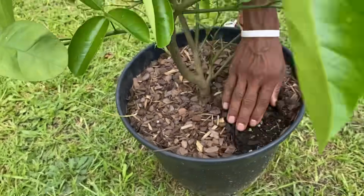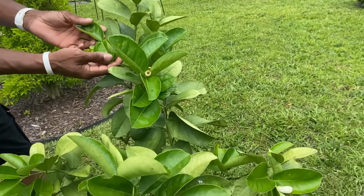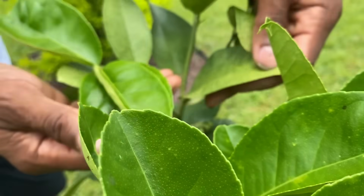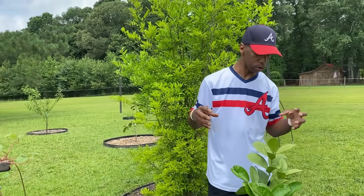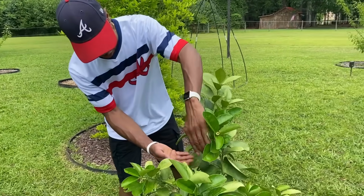This is a living soil mix, and I'm going to be showing you a detailed video on how I made this living soil mix. You can see all the new growth coming in. Compare the new growth to what was already on the bush. You see how nice and green those leaves are compared to these? And that's pretty much the plant transitioning over into this organic soil mix that I've made. And you can even see the fruit coming in on it.